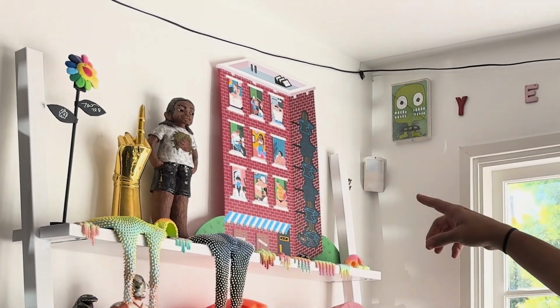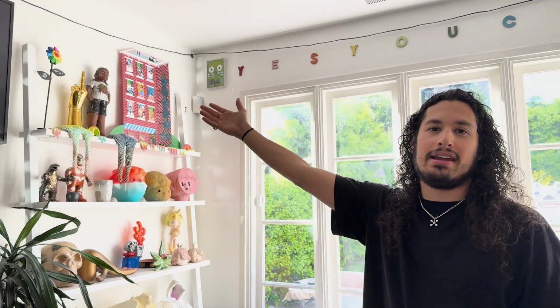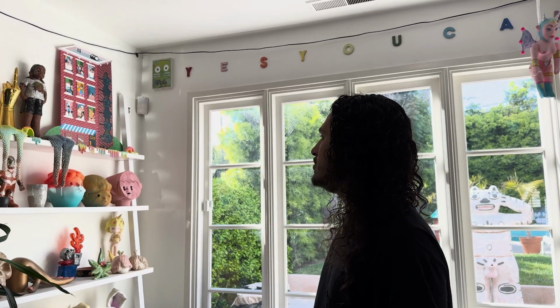And then there's a Murakami stem. That's Murakami and my collab piece. He signed it and did his little flower mark on there, which I'm super happy with.